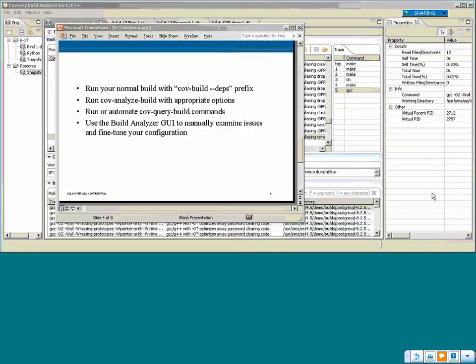The GUI can be run on any machine. It doesn't have to be on your build machine. The GUI can be a little bit memory intensive if you load a lot of snapshots into it. But again, that does not have to be loading down your build machine.